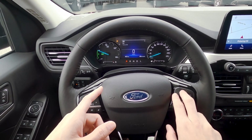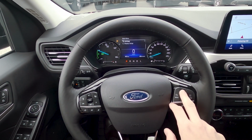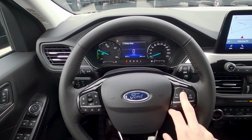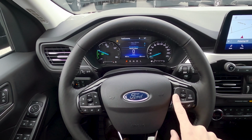Moving down, we've got our audio, so we can change between our AM, FM, Sirius XM. If your phone is connected, that would show up. If you had a USB stick with MP3s, that would also show up as well. We've got our phone and some basic settings. So basic settings there, we've got our brake life coach as well as our oil life and neutral tow. Display setup, we can display miles per hour, and we can also look at our driving history as well. So very straightforward when it comes down to it.